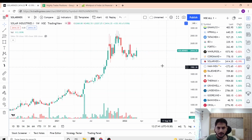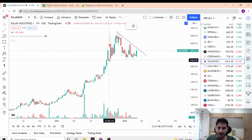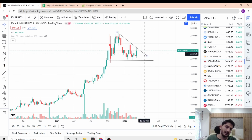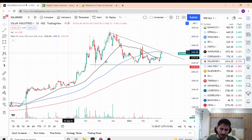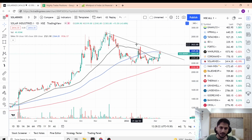Solar Industries is looking interesting, but I don't see any clear chart pattern for me to take advantage of, and it seems to be testing this support multiple times while the lows are getting lower. Let me switch over to the daily chart. There is a very high chance that it might break this support over here. If you look at the moving averages, the 50-day moving average has crossed below the 100-day moving average, and the 200-day moving average is catching up. If this stock were to break this low, we could see a further downfall till this level here. Currently we have to wait for it to give a breakout above this resistance line and a close above 2600 to confirm some bullish momentum in the stock. As of now, we have to avoid.